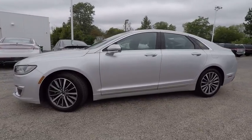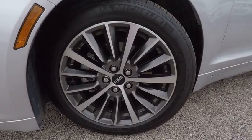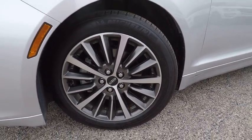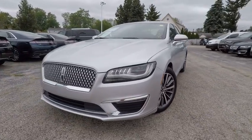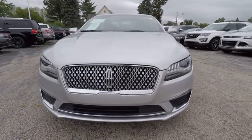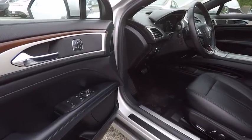This vehicle has less than 9,000 miles. Here are some of this vehicle's great options: remote engine start, power passenger seat, stability control, traction control, keyless entry, backup camera, all-wheel drive, anti-lock braking system, steering wheel audio controls, Bluetooth.